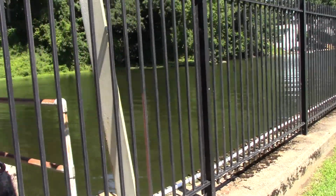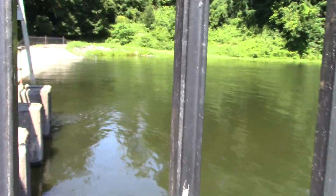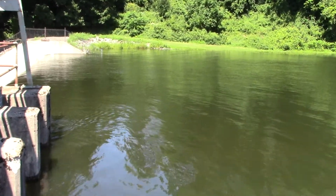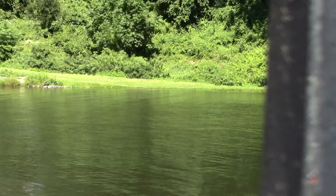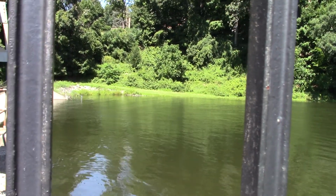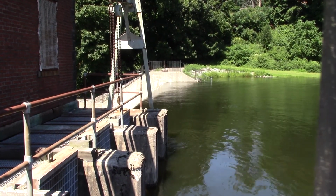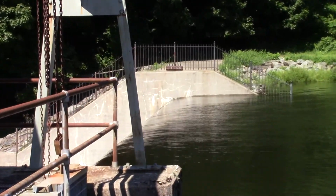Now, if you go over that little bridge, most people fish right over there, on the other side. They stand fishing right around there somewhere. Just so you know, if you're fishing, you can bring your chair and sit there with your cooler all day long. Nobody's going to bother you. You can sit over there.